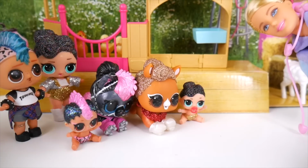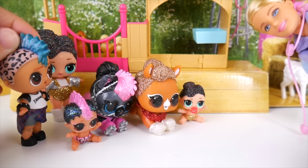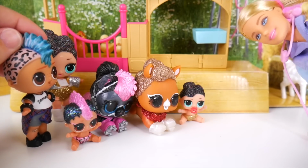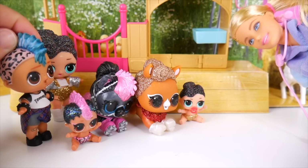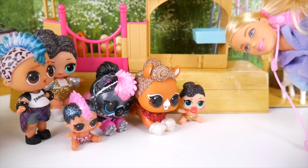Hello there. Sorry to bother you, Vet Barbie, but we've come a long way to see if you can check on our ponies. That's quite all right. That's why I'm here. What's the problem? They don't want to run and play or do anything. They just want to lay around. That doesn't sound like ponies. They love to play.